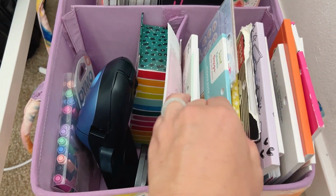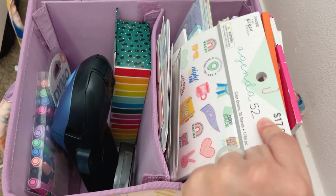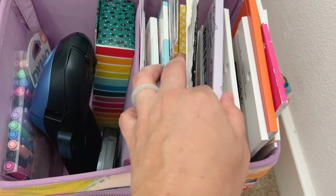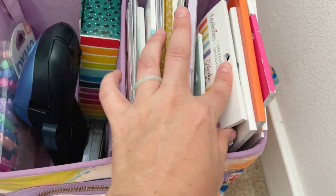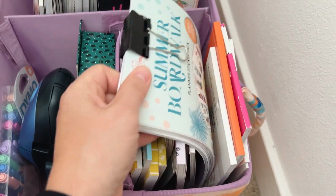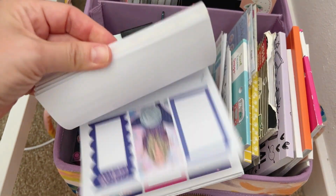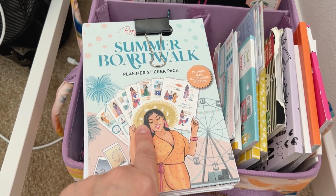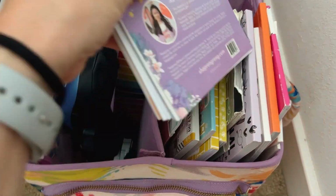I have Planny Thing. I have Sweet Quiet Design. A road trip one because I took some road trips. Agenda 52. I have Wrong in here. Recollections, and this one. Oh, I need to pull this out. I picked some summer ones. So these are Wrongs: Summer Boardwalk, and then the mermaid one that she did.